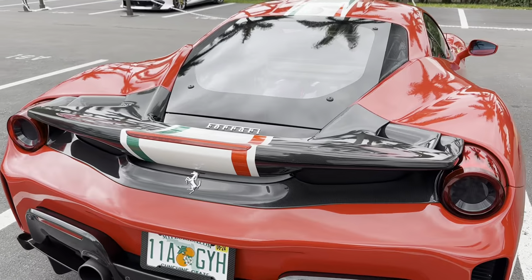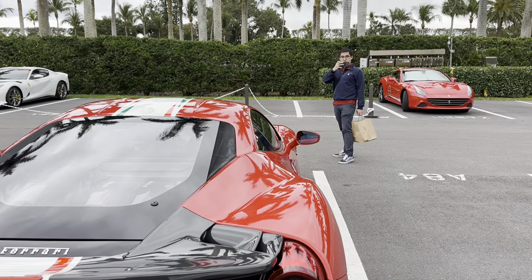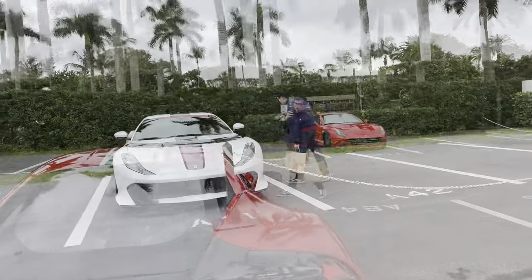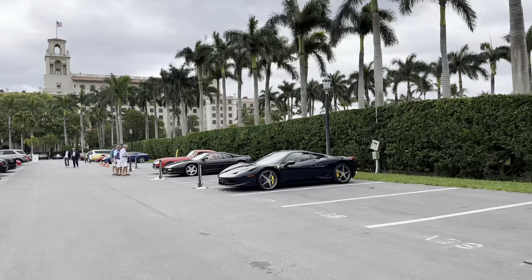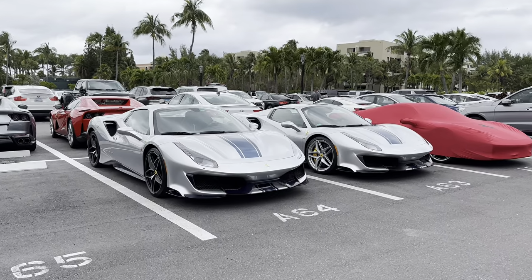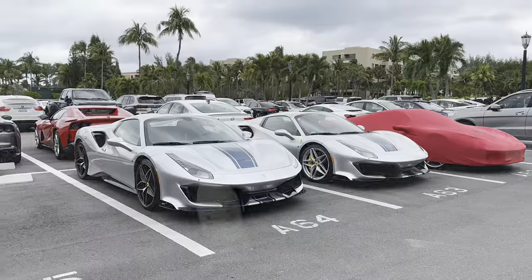Very cool. Jason, these you can only get if you race challenge, right? Sick. A12 Comp and 458 Spider. Almost two identical Spiders. The wheels are different and the calipers are different. I think this one might not have blue carbon, but close enough.